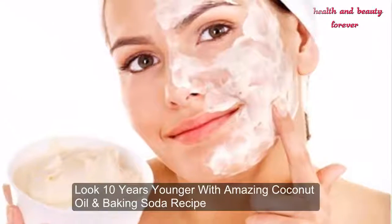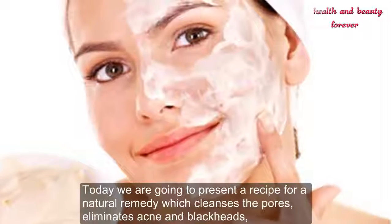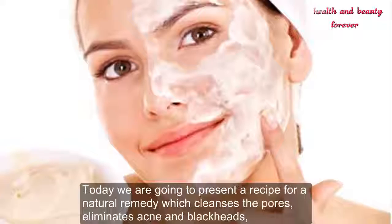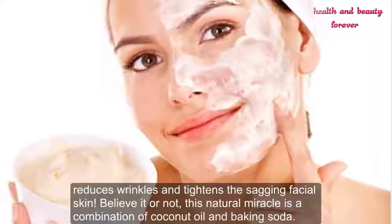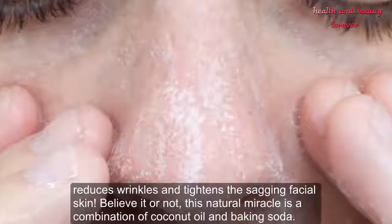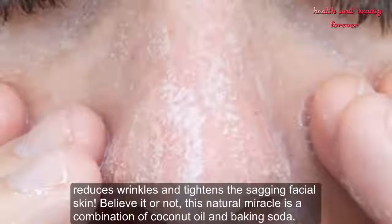Look 10 years younger with amazing coconut oil and baking soda recipe. Today we are going to present a recipe for a natural remedy which cleanses the pores, eliminates acne and blackheads, reduces wrinkles and tightens the sagging facial skin. Believe it or not, this natural miracle is a combination of coconut oil and baking soda.